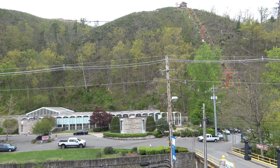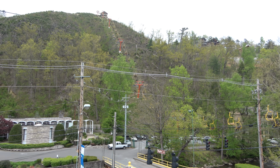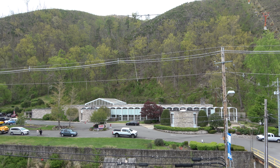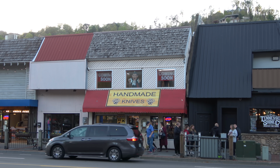You know, I think for me, I would love to see a mountain coaster here. You could definitely have the station down there and build it up this mountain. Not sure how much of the mountain Skylift Park owns. If you know what Skylift Park is doing with that location, let me know in the comment section below. But interesting move here. So I've been researching a lot about what's coming to Pigeon Forge and Gatlinburg.